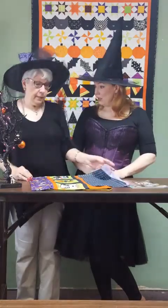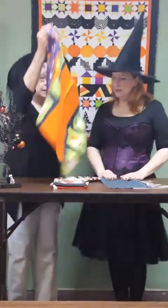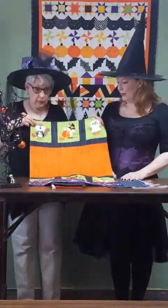I used when I was a kid. That's fun to know. I always wanted a store-bought one, but I was the youngest, and my older siblings always wanted a pillowcase because you could have more candy in it. Right, that makes sense. It does. Okay, this is my pillowcase, and I just used a panel.